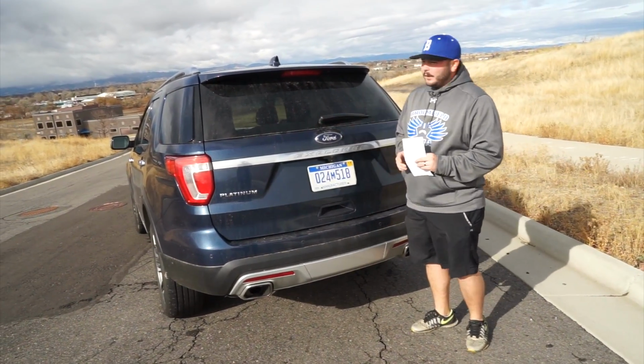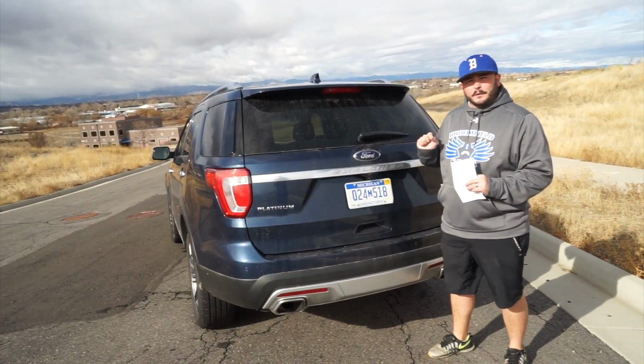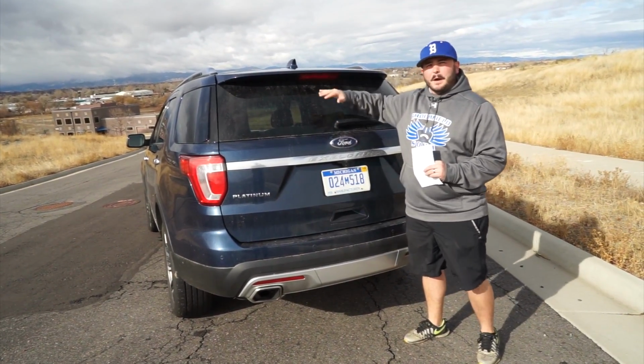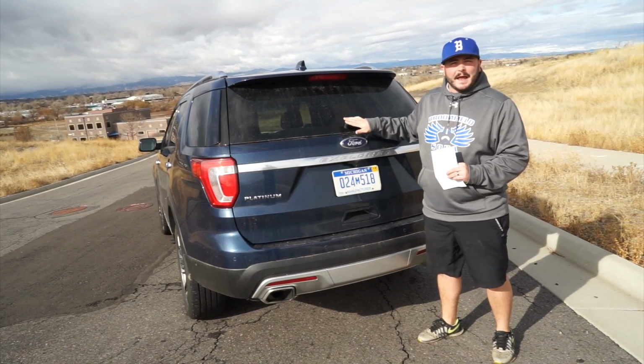You'll notice the wiper is down here. Ford, we tell this to every manufacturer, so we're not going to let you off the hook. Please, on a car that's $54,000, move the windshield wiper up in here if possible and hide this. I don't want to see the windshield wiper. I don't mind if it comes from the top down. I just don't like seeing it out back here.